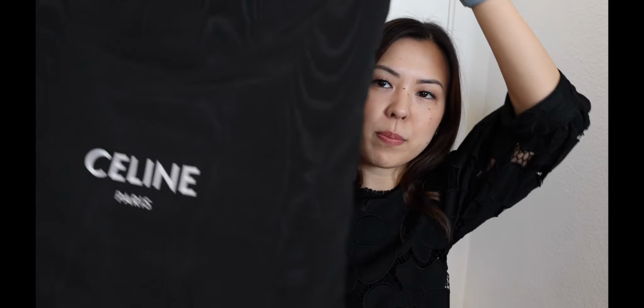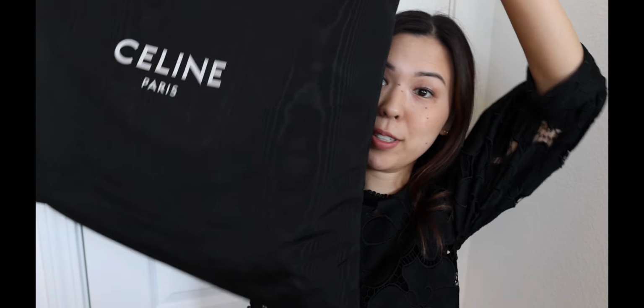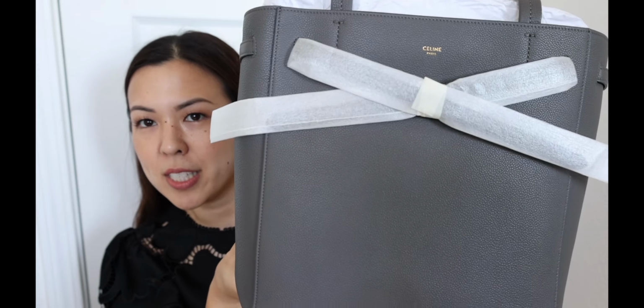All right, let me move some things around so I have a little more space. In the bag, I have this little envelope with the receipt inside, and of course we have the dust bag right here with the Celine Paris logo on it. This thing is really huge. I guess it is protecting my new tote. I'm going to take off the wrapping and show you guys what it looks like on the inside as well.